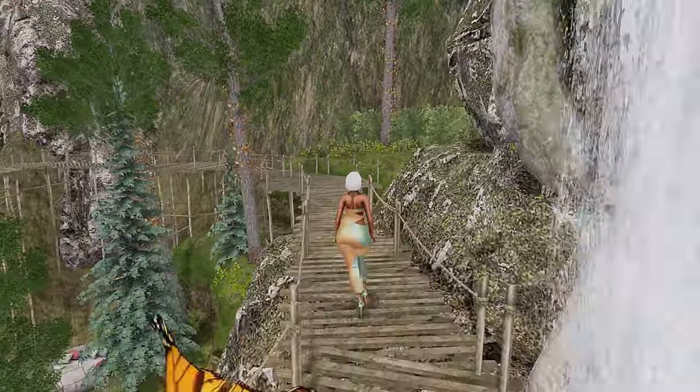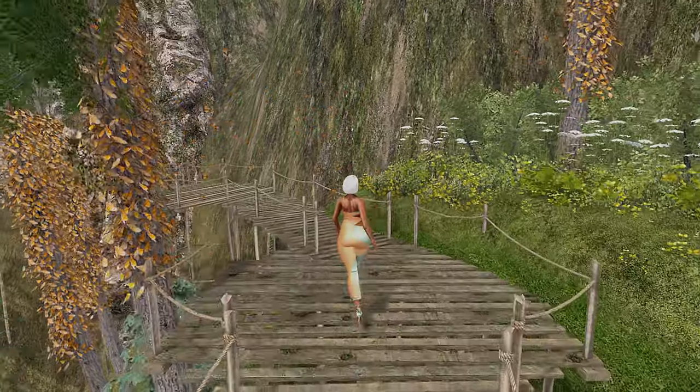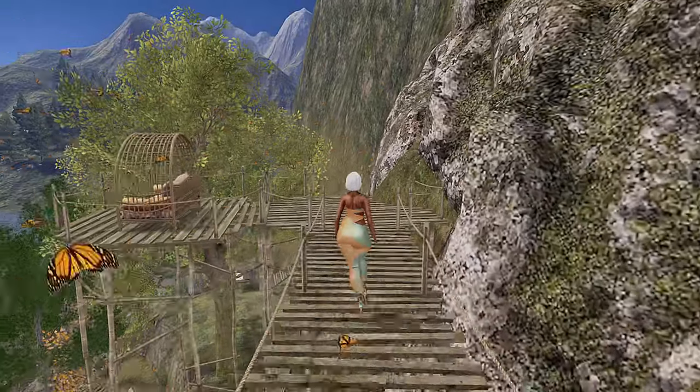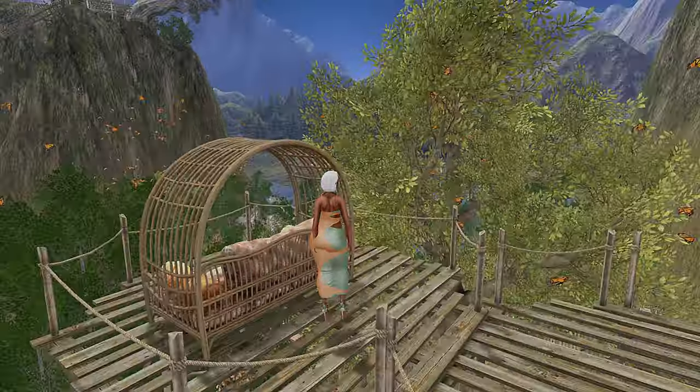So this land was made up very beautifully. I do love the path, but it is a bit long to me for a video, because it's kind of seeing the same thing over and over again. And I do want y'all to be looking at different things, you know, at different angles and stuff like that.